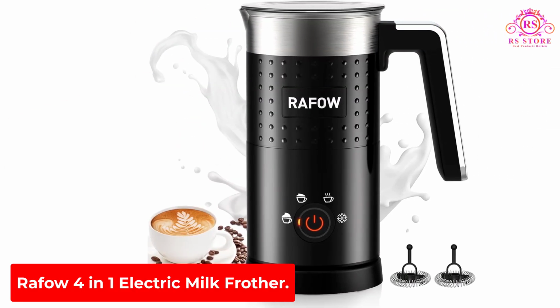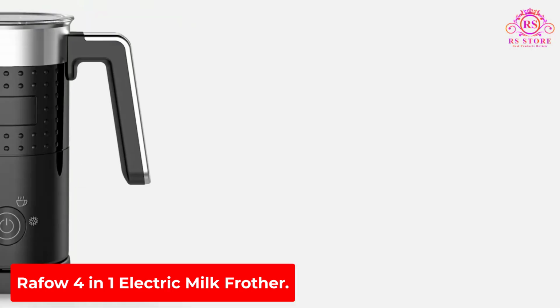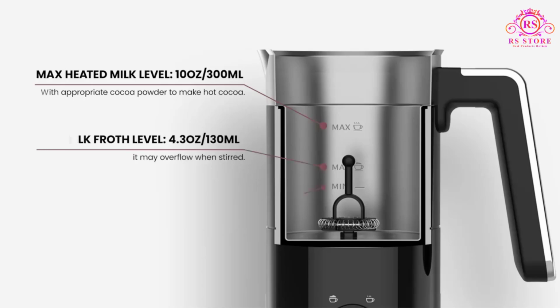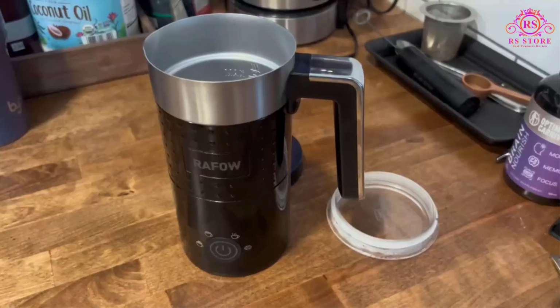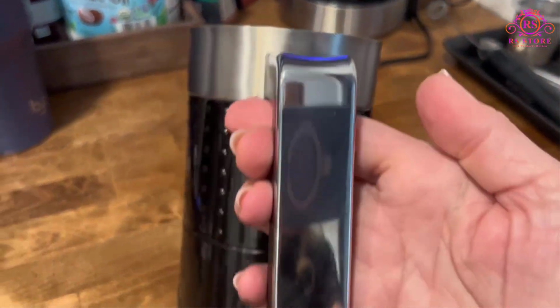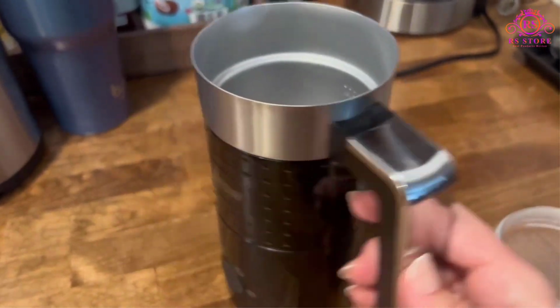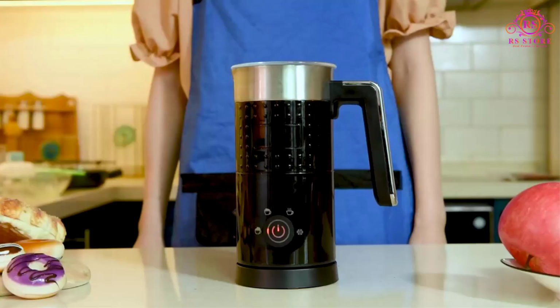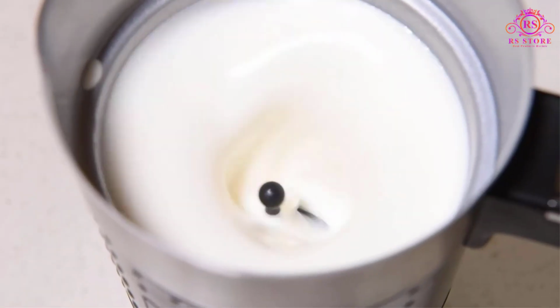Number 3. Rafow 4-in-1 Electric Milk Frother. The Rafow 4-in-1 Electric Milk Frother is a versatile and user-friendly addition to any home coffee setup. With one-button operation, you can effortlessly create dense or thin hot milk froth, heated milk, or cold froth, perfect for customizing drinks like lattes, cappuccinos, macchiatos, and hot chocolate.